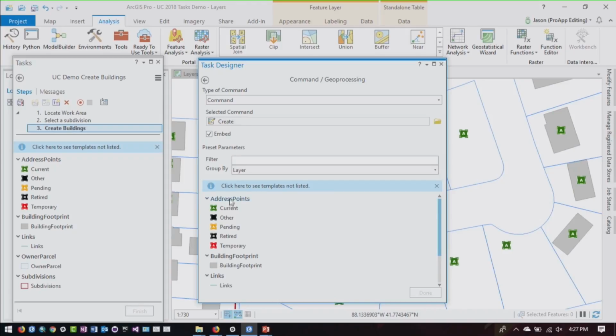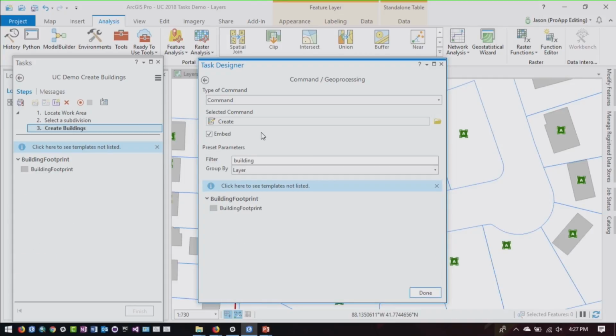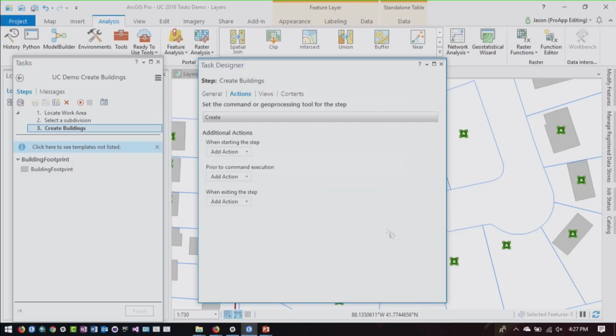Let me double click on that. If you notice, even on the left, you see what the user is going to see. They're going to see all these features, but I don't want them to see everything. I want them to specifically create a building footprint. So I'm going to apply a filter on the create features and only show them the building footprint, so they get the right template at the right time. I'm going to click done.